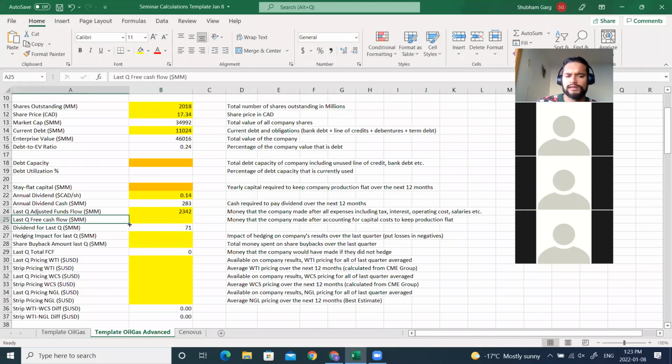And the next one we're looking for is free cash flow. Free cash flow is how much money the company made after all the capital they spent, because oil and gas companies need to spend capital to keep their production flat. It's a declining asset, so we need to take into account how much the company spent. Free cash flow tells us, after they keep production flat and every single cost is paid, how much money the company made.